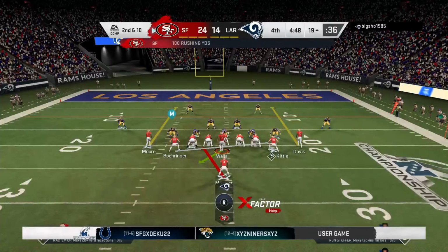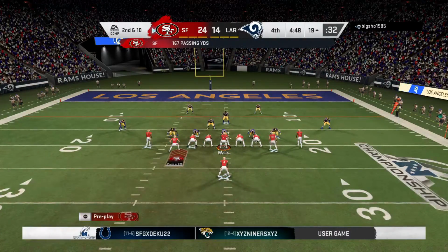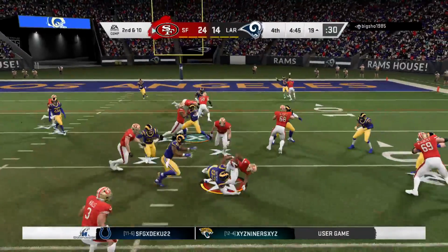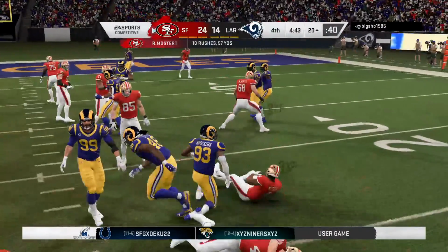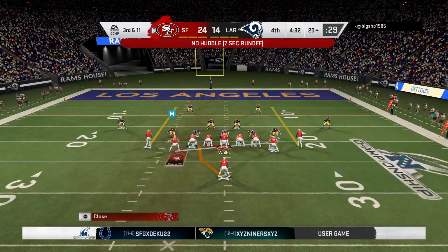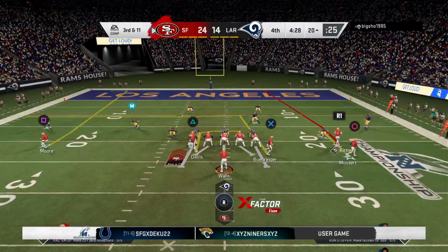Game speed, always different, no matter what you do in practice. Can't simulate it, right? So your decision-making, everything has to be a little bit quicker. Sometimes it can throw you off until you adjust. And this time he's going backwards. So after the no gain on the last attempt, here they get him behind the line.